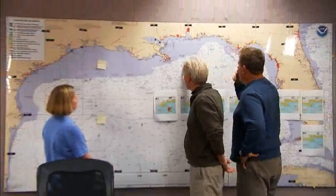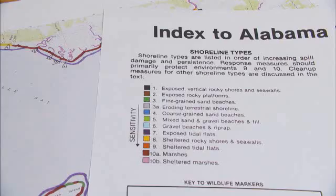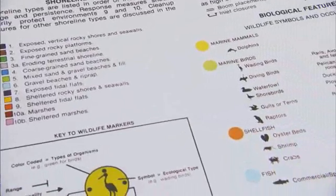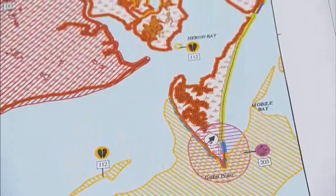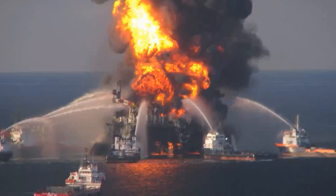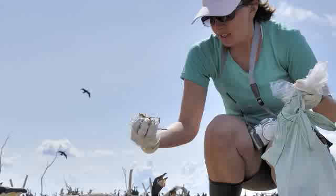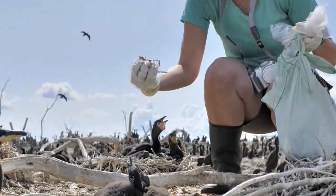The ESI maps are always the first step in initially assessing what resources you will want to protect in the event of a spill. With them, the Coast Guard can take the ESI maps and say, this is our highest priority to protect. They can figure out how much protection equipment they would want to bring in. With the Deepwater Horizon spill, the ESI maps were used from day one to come up with a baseline of what resources were potentially going to be impacted by the oil release from the well.